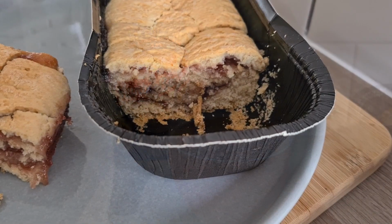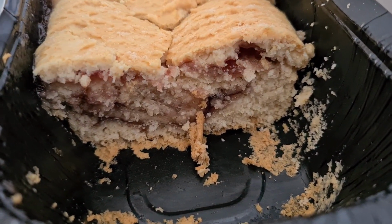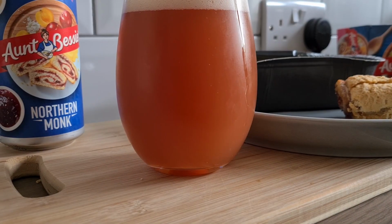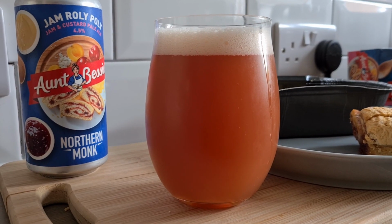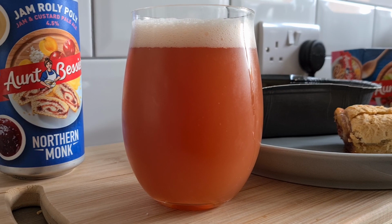Alright, final thoughts for me on these. The Jam Roly Poly, really nice, quick to cook, really tasty. Definitely get some custard if you're going to have it. Thoroughly recommended, really good. The beer, however, really not my cup of tea. I'm certainly not going to recommend this to any of my family or friends. However, it's definitely something a bit different. Really admire them for doing it, I suppose. I'm sure it works for some people.